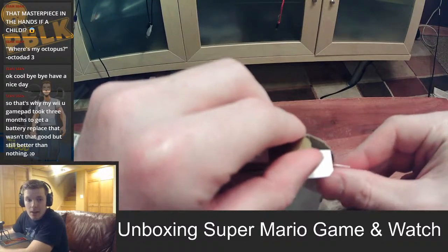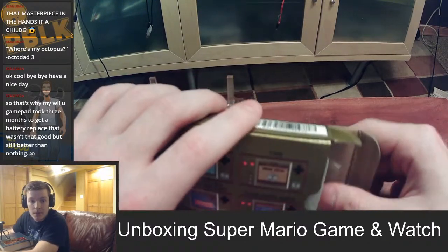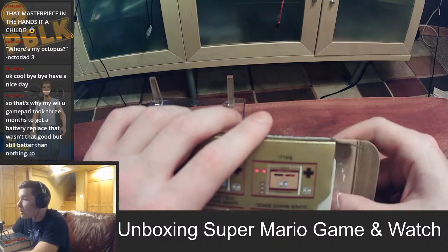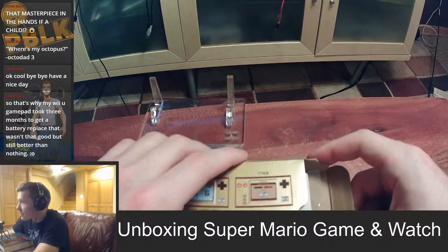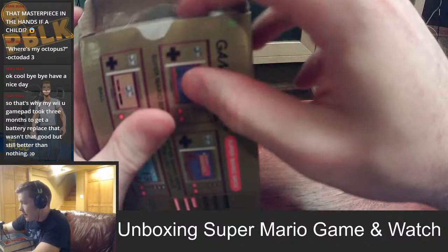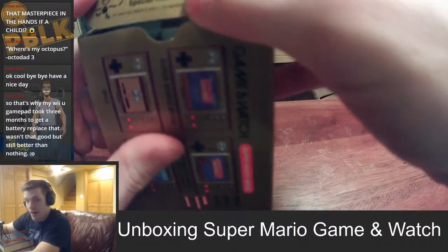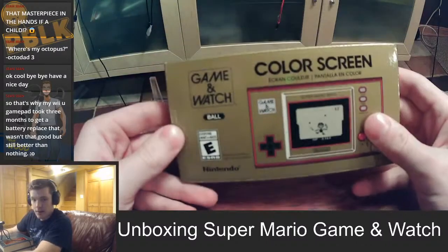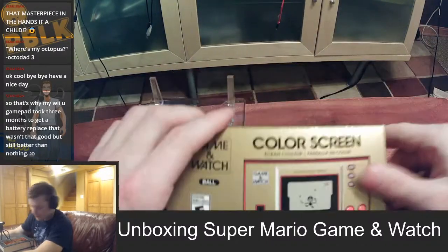Rebagging it. That's why I took my Wii U gamepad. Took 3 months to get a battery replacement that wasn't that good, but better than nothing. Yeesh. Okay. So we stick that down in there. And in we go. Ta-da, reboxed. Gorgeous box, very glossy.